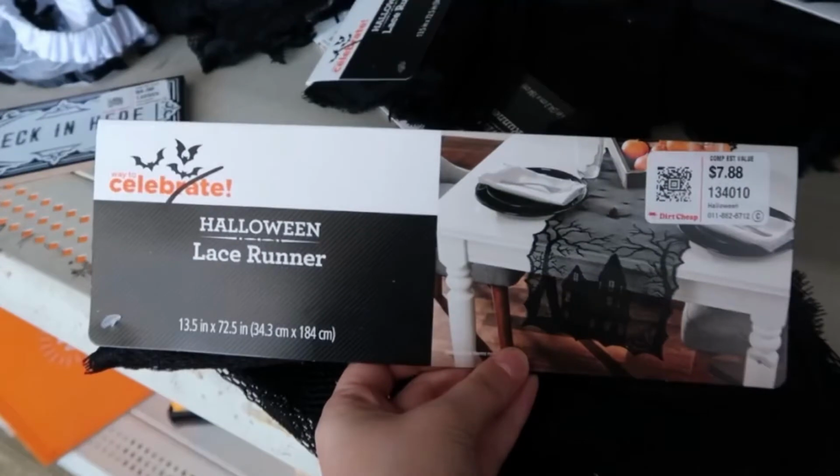Just so y'all know, the $7.88 is the retail price, and then you match the code with the percentage off pages, which I'll show later, to see what the discounted price is.